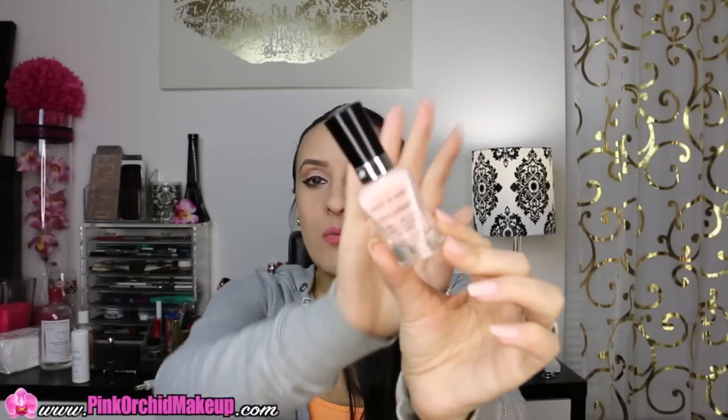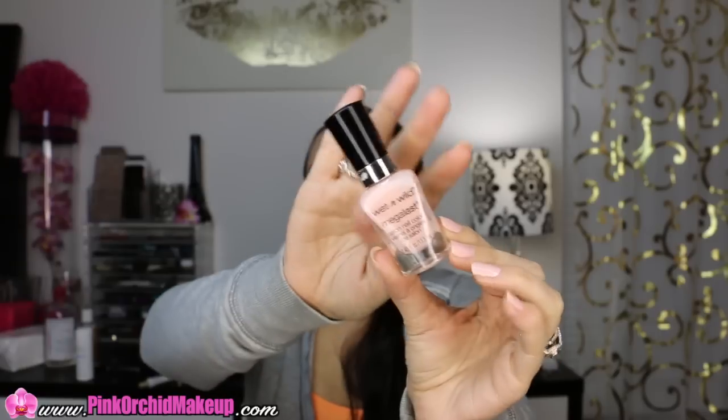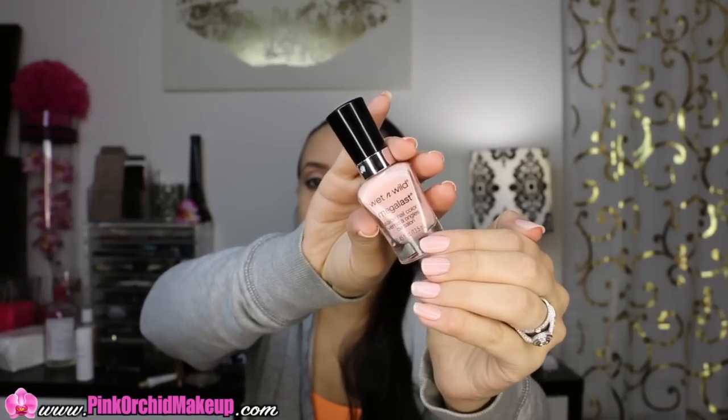The next product is a nail polish, and it's this one by Wet n Wild. This is the one I am wearing right now, if you can see here. It's a beautiful nude color, and I have been loving these types of colors on my nails. Probably when summer comes, I'm going to start wearing all the crazy neon colors, because I love those too. But for right now, these are the ones I'm using the most, and this is definitely a great formula.